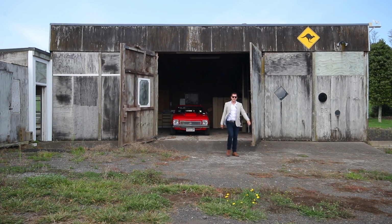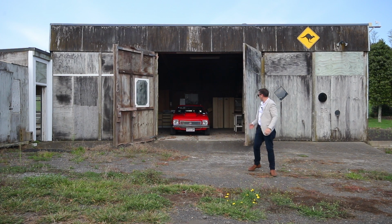And this is your shed. Probably the best part of the property, I reckon. Verandah.